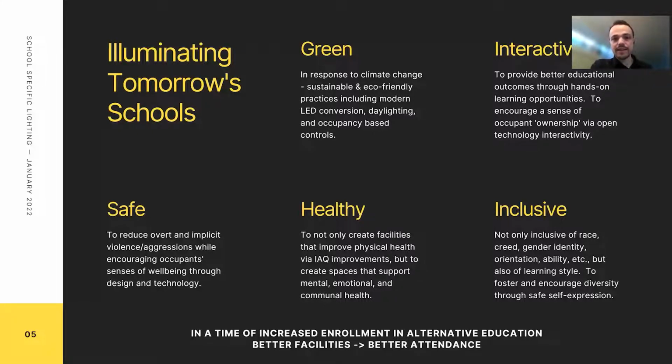We do have a terrifying uptick in school violence, and this is going to be overt and implicit. And so we'll find ways that lighting can reduce violent gun crime, as well as, crazy as it sounds, hate crime. We need to make sure that our schools are built on sustainable, eco-friendly ground. With LED lighting, we've already taken huge steps in reducing our carbon footprint, but there's still a little bit more that we can do by maximizing our lighting techniques and also making sure that we're using the most modern technology.